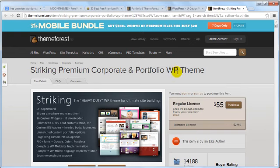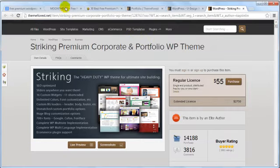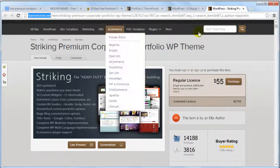But like I said, search for free themes first if you're on a budget. And then if you want to go all out and go fancy, you could use a site called themeforest.net.